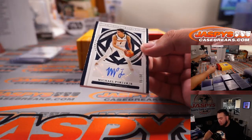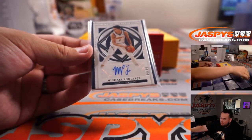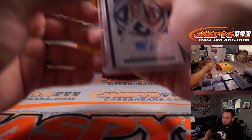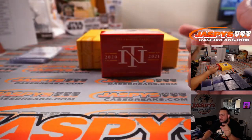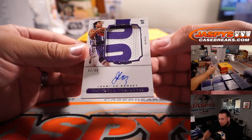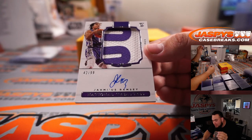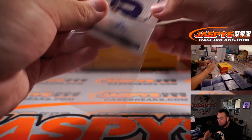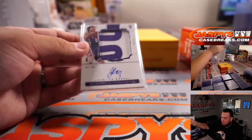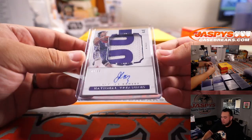We have Michael Porter Jr. /99. I think the autograph's a little smudged. MPJ for the Denver Nuggets. Sean with that one. And last one, we did get a true RPA, guys. For the Kings, Jamychal Ramsey. That's a vertical RPA, 42/99. Sacramento Kings going to draw. There you go.